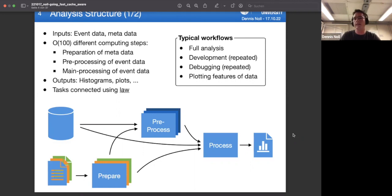Also, of course, you need good debugging. If you see that one of the tasks in the analysis chain is failing, you want to investigate why it is failing and find out what is wrong there. So there you also have the repeated evaluation of single tasks. And one other typical workflow would be that your supervisor comes into your office and says, okay, show me this plot for this feature in the detector. Then, of course, you want to go very fast from the initial event data to the plot your supervisor, or yourself, wants to see.